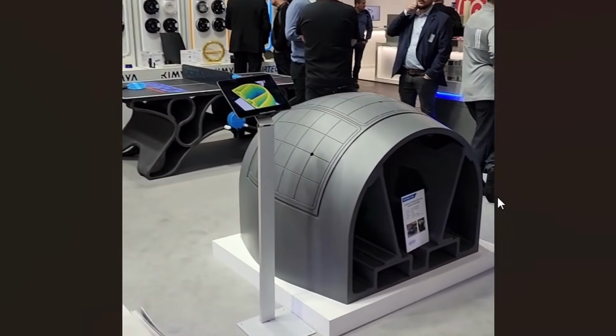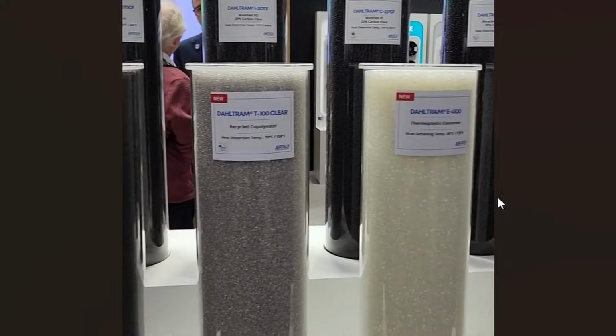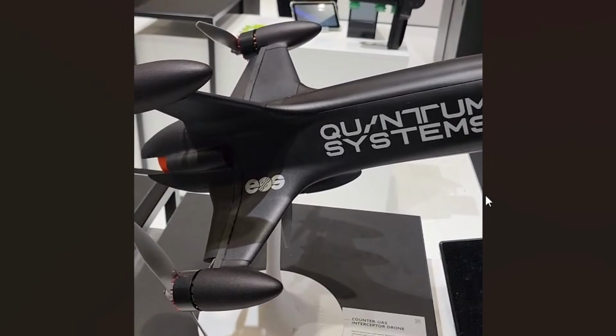Same thing, another just set of really big parts. I'm just not sure who's going to be paying what you would need to pay for the printer plus the specialized manufacturing skills that it takes to make something like this versus just the manufacturing methods we already have. More drones and drone interceptors, OpenPrintTag.